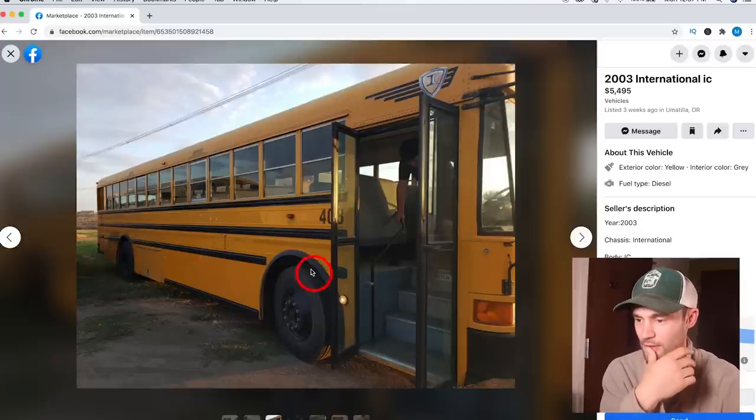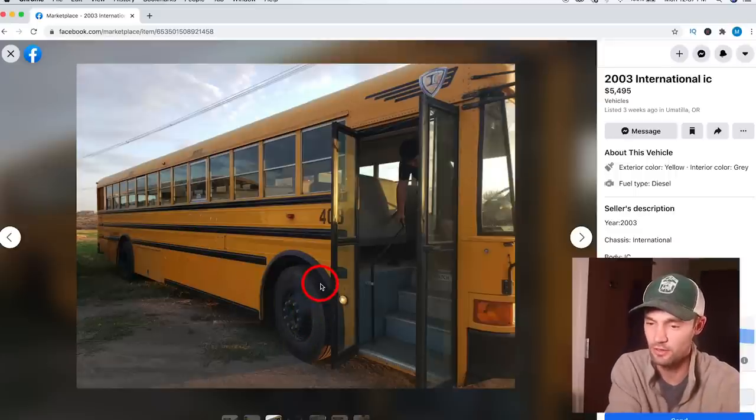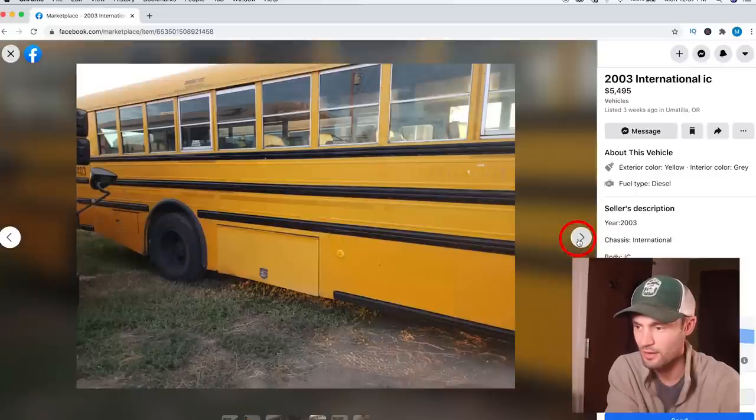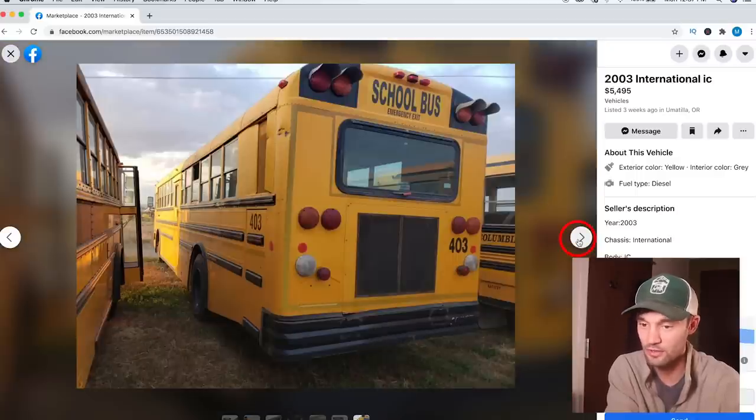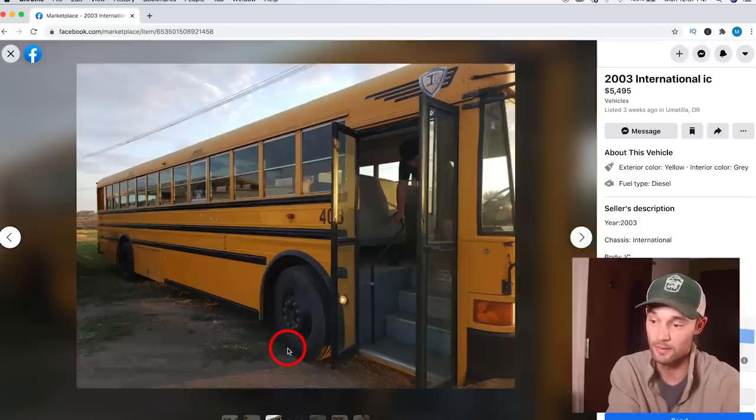One thing I'd want to point out is looking at these tires. Obviously every bus is going to have tires. And a lot of times in photos, which I haven't seen yet today, people will take photos of the tire tread and show, hey, the tire tread's pretty good. It's pretty thick. But it's not really my concern. Showing good tire tread tells me that the tire hasn't been driven on a lot. But that doesn't necessarily tell me that the tires are still in good condition in terms of date and dry rotting.